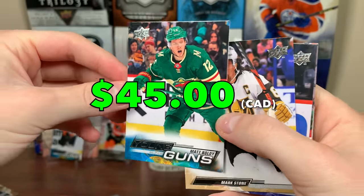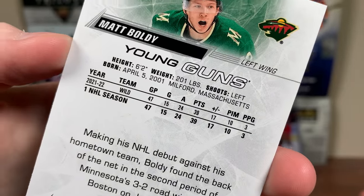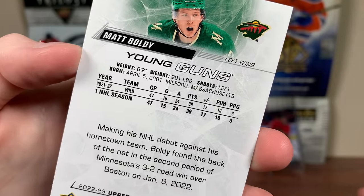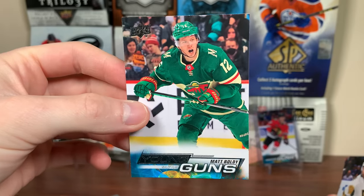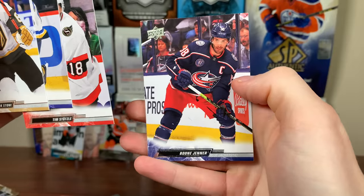Really good two-way player there, so pretty aggressive carryover there. He played 47 games last year, so he's not eligible for the Calder this year. There you go. Matt Boldy, Young Guns. One of the top ones to get there. Finally got Boldy. Now let's get Beniers in power, but there you go. Matt Boldy, Young Guns. We got Mark Stone, Saad, Stutzla, and Boone Jenner.